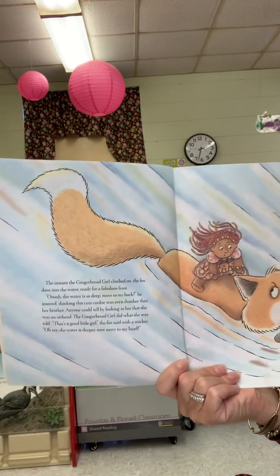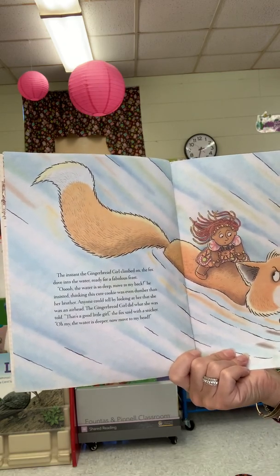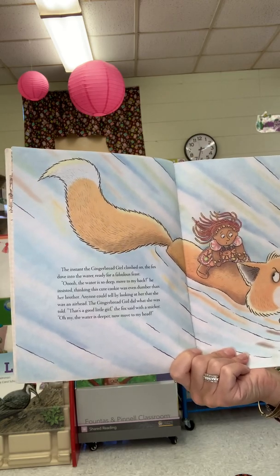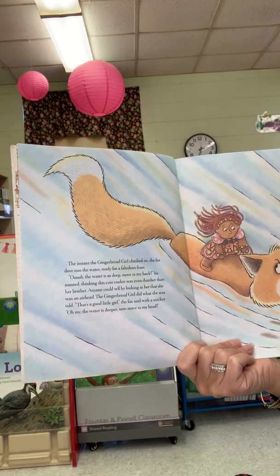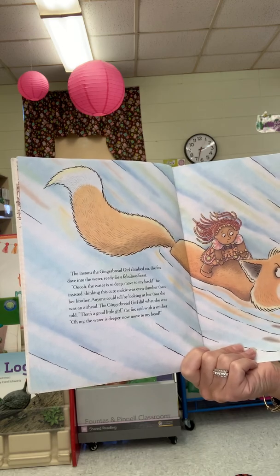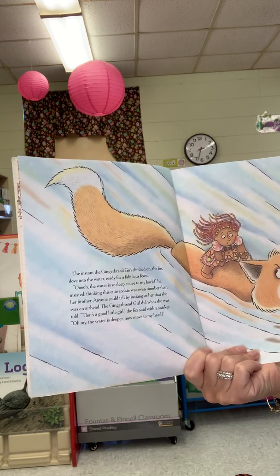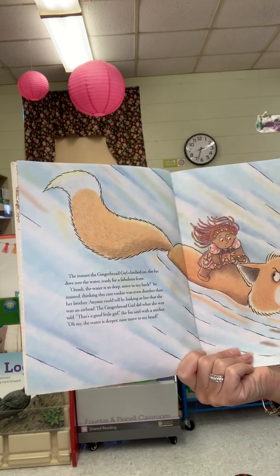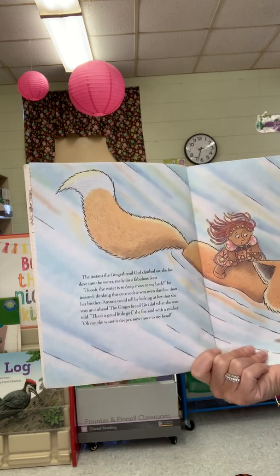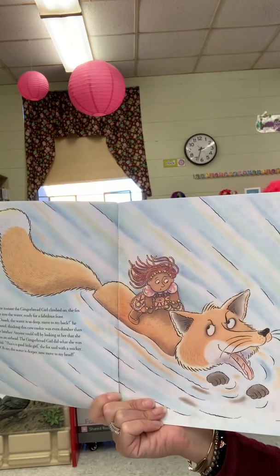Let's see. The instant the gingerbread girl climbed on the fox, the fox dove into the water, ready for a fabulous feast. "Ooh, the water is so deep. Move to my back," he insisted, thinking this cute cookie was even dumber than her brother. Anyone could tell by looking at her that she was an airhead. The gingerbread girl did what she was told. "That's a good little girl," said the fox with a snicker. "Oh my, the water is deeper now. Move to my head." So does the fox think that the gingerbread girl is very smart?